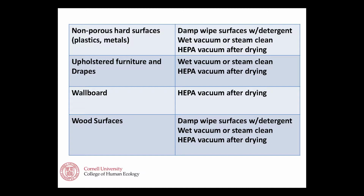Wallboard, or what we call drywall or gypsum. Usually you're not going to be able to save that, but if it's just a mild infestation, again, a HEPA vacuum. Wood surfaces, damp wipe the surfaces with detergent, wet vacuum, steam clean, and then HEPA vacuum after they're dry.